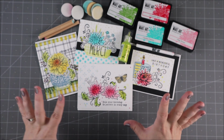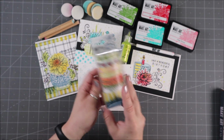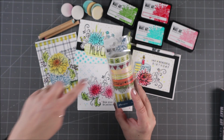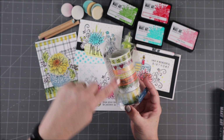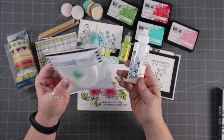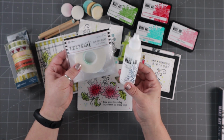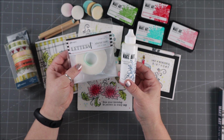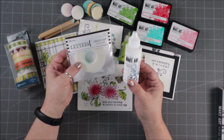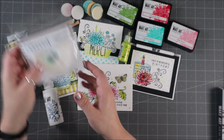But wait, there's more. Everybody also got a whole package of her washi tape, which is awesome, of which we used a little bit on this card, which was the bottom one, but we got to keep all of the washi tape, which was fabulous. One person got the foam tape and one person got the glue, and my partner is the one who had the glue, and she said, you know what, do you want to keep it? I was like, well, thank you. That was awesome. So she let me keep the glue, even though we were actually having it separately. So I thought that was really sweet of her.